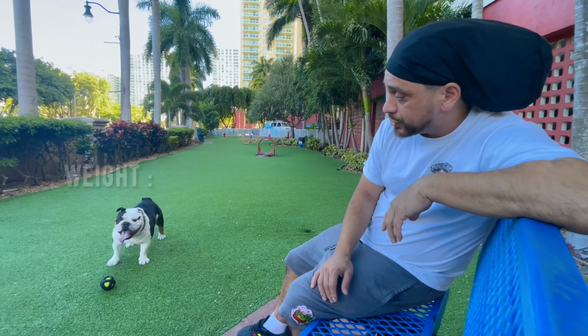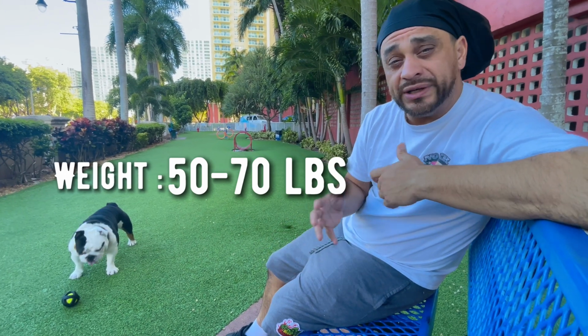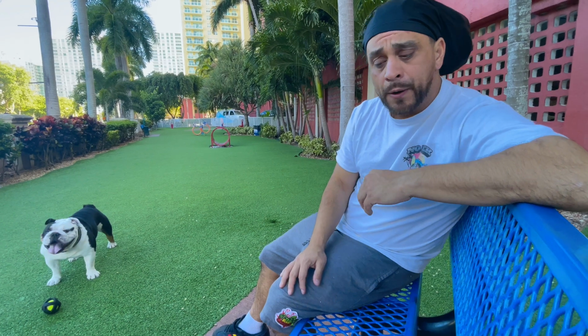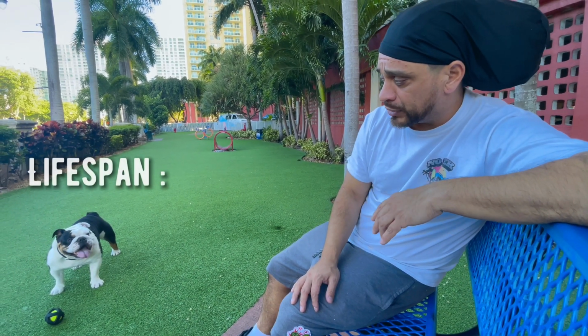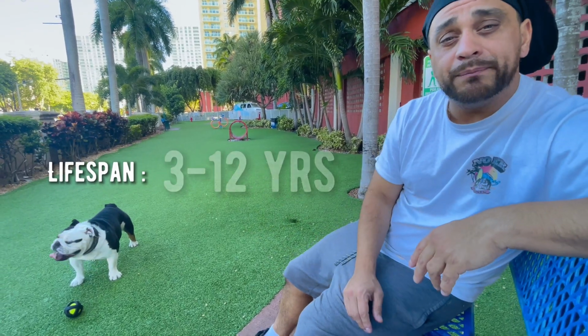So they all range about 50 to 70 pounds. They do have an obesity factor that comes into play with the health issues that I'll explain later, but their lifespan is typically 3 to 12 years, depending on the location and how well you maintain them. This is a national animal for the UK, the United Kingdom. Just so you know, they still have an old government and they still have castles, so it became their dog, and it still is in their castles.